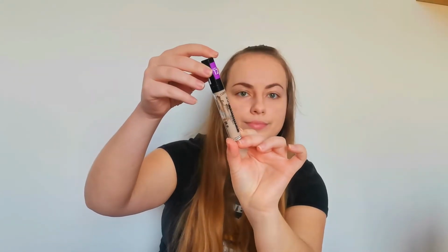For concealer, my all-time favorite everyday concealer is the Catrice Liquid Camouflage Cream, and it's a high coverage concealer that I'm just putting underneath my under eye area and everywhere where I have blemishes that I want to cover even more.